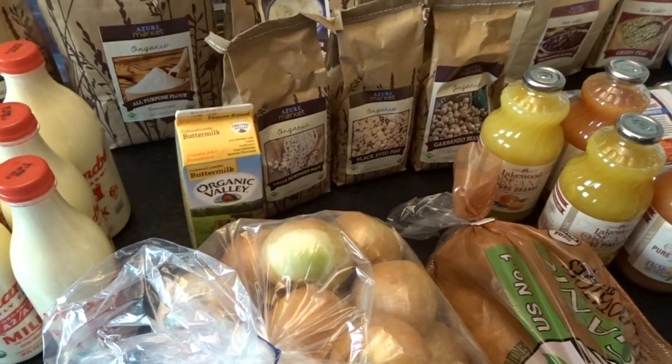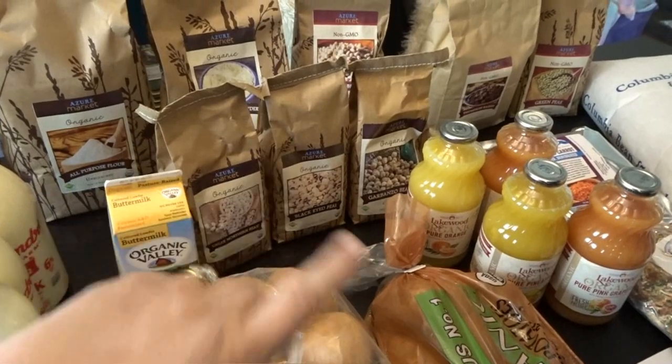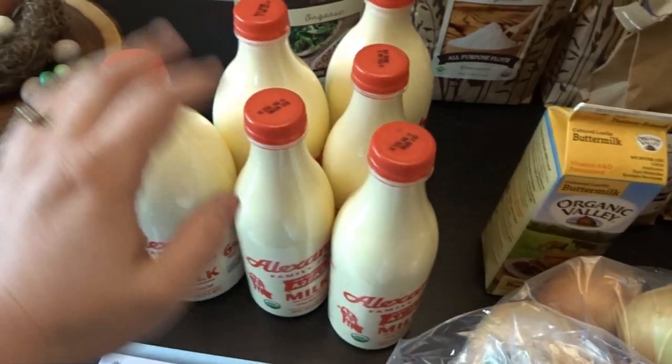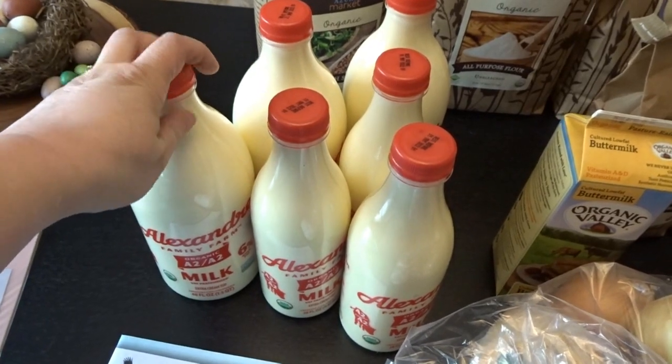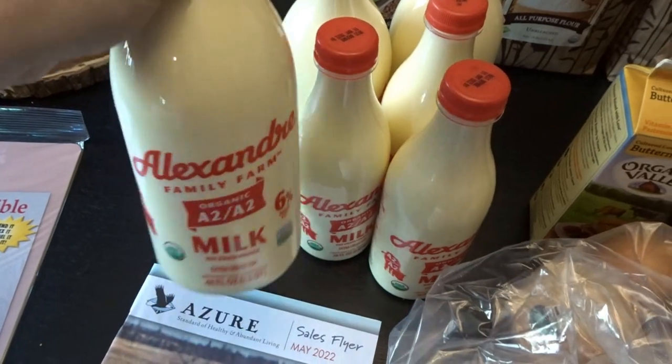For this order, I had gone through my pantry and decided to add some more of my beans and things, and I also needed some other items. I'll go ahead and start here with my milk order. Now this is our favorite kind of milk, the A2 Alexandra 6% milk.